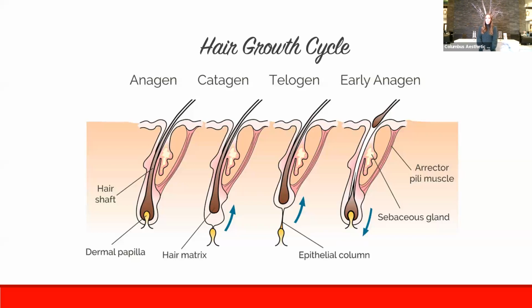I first wanted to start though going over the hair growth cycle. As you can see on the screen, we have a couple different phases. The anagen phase is the active phase of the hair cycle. That's when the follicle is connected down to the dermal papilla, which is that structure down there at the bottom. It's such an important structure. It gives that follicle the blood supply, the oxygen, and the nutrients that it needs to grow and stay active. That phase lasts for 6 to 7 years, so it's a pretty long phase.